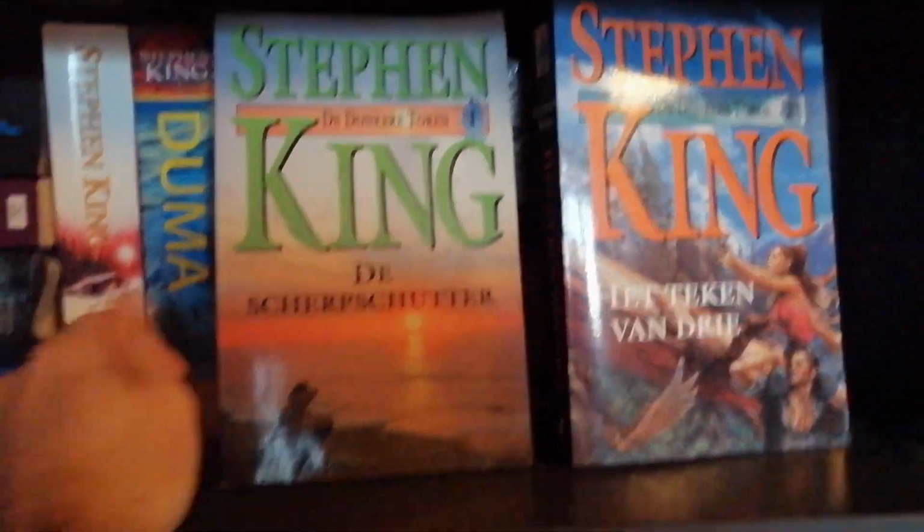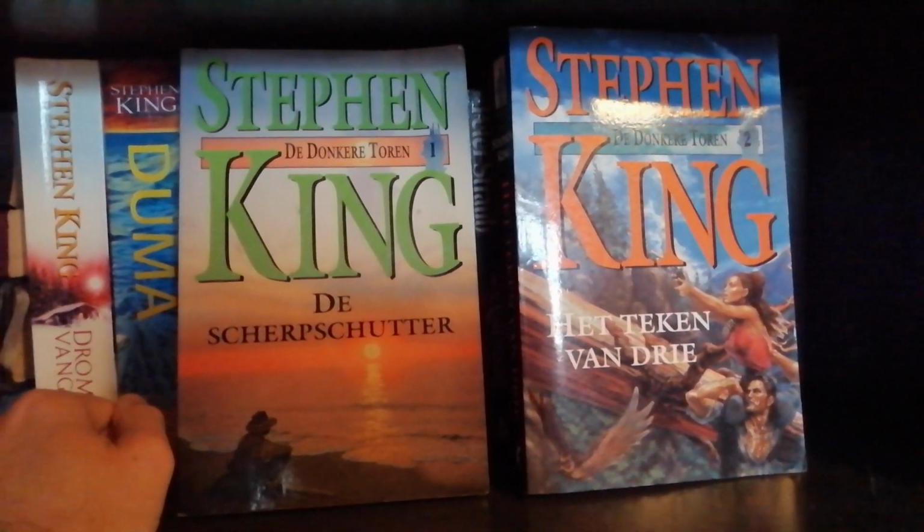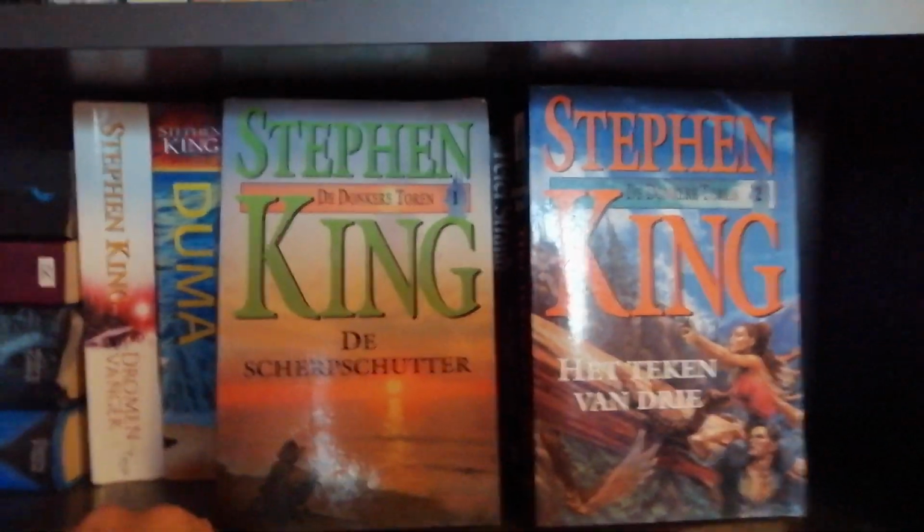And then last but not least, this shelf. I have two pretty versions of Dark Tower 1 and 2. I love these Dutch covers. So it's The Drawing of the Three and The Gunslinger. I don't know if they're in English as well. I've never seen them in English with these covers.